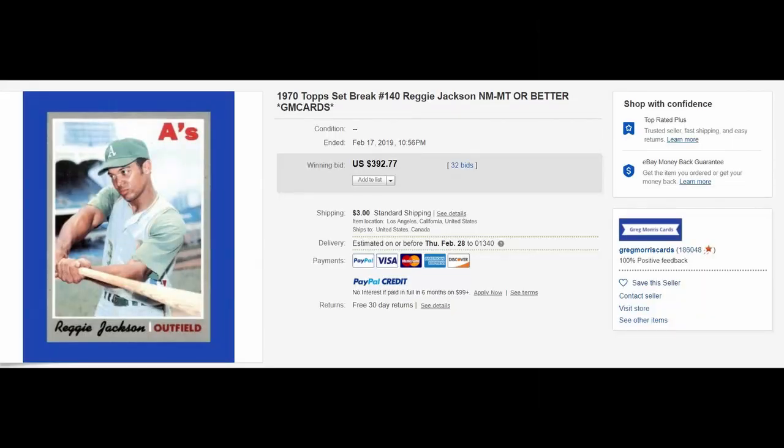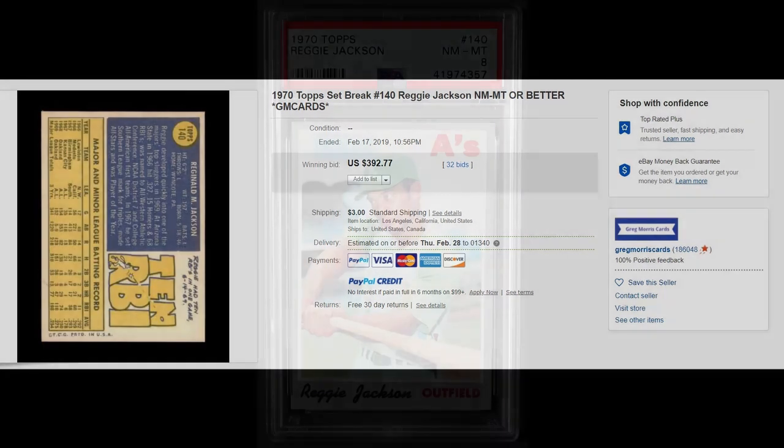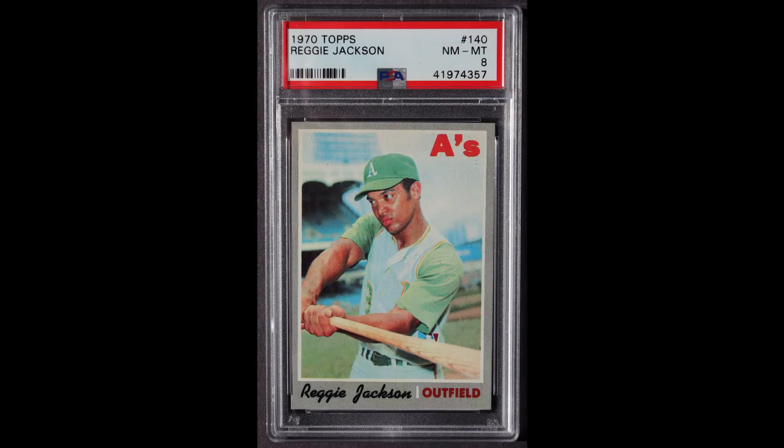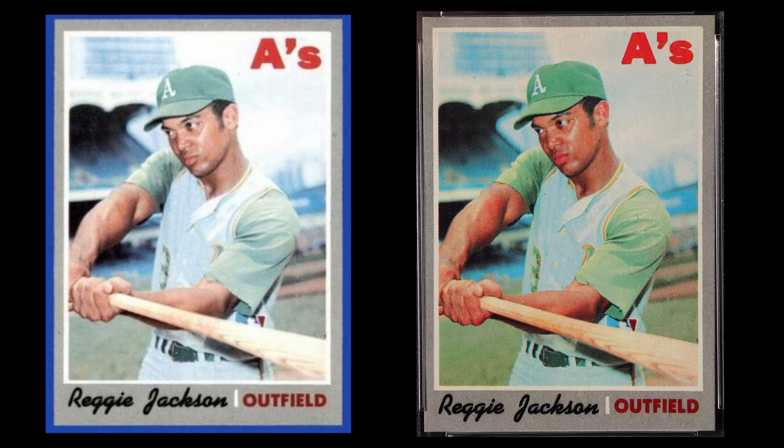This 1970 Reggie Jackson sold for $392.77 this month. Almost $400 for a raw card. I also own a 1970 Jackson. I bought mine in a PSA 8 a couple months ago for $150. Do you think this raw card would grade higher than an 8?